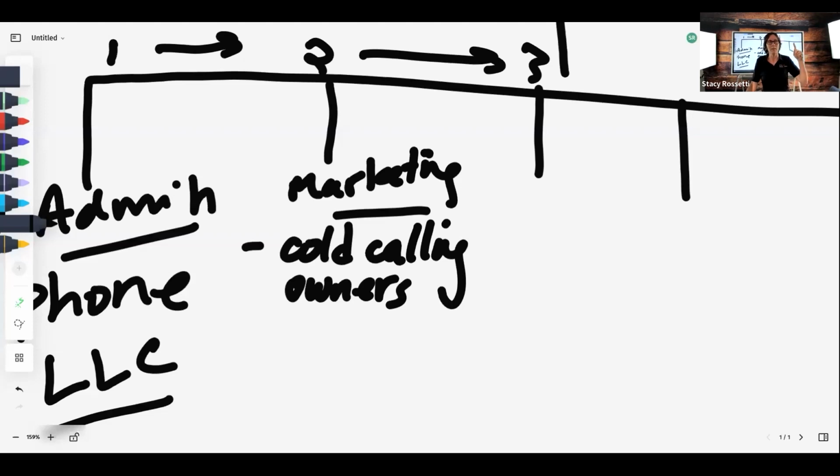So then it's easier, well, I wouldn't say easier. It's just a different way of going about it, because then essentially you have to work with the realtor, the broker in the middle, like on the one that I'm buying right now.